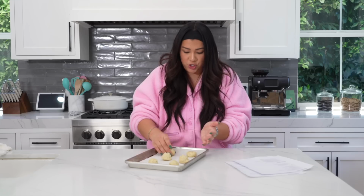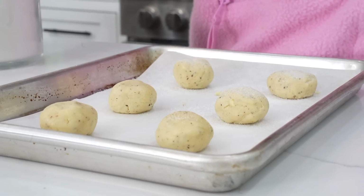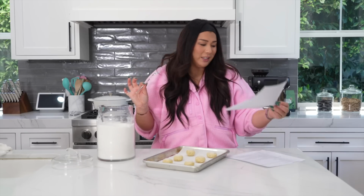Oh, and covered with sugar. I'm just gonna take my spoon and put a little bit on top, I guess. A little dusting, I guess. I hope this is right. I like how simple this recipe was, but I do think I could have used a little bit more instructions.